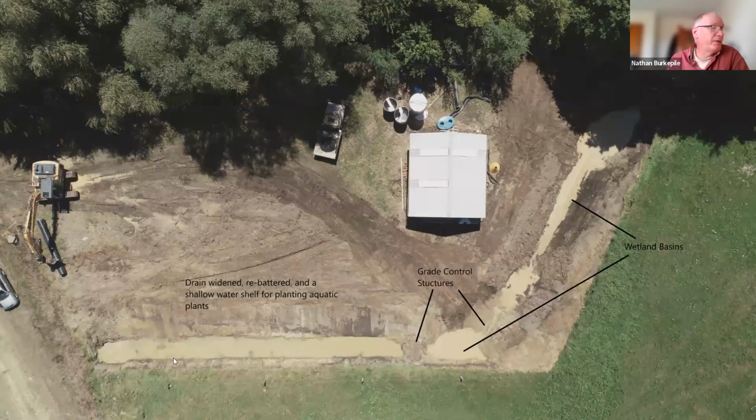Another in-ditch wetland, because of the steep gradient of this drain, we had to put some grade control structures in, so we get nice shallow water through the whole part of the drain. This is filling up. That'll be a basin of wetlands. Again, very simple compared to those. We do have a deep area here. You can't see it because we're in there working, but we have a deep sediment trap there, and then we had some open water down here to help remove nutrients.